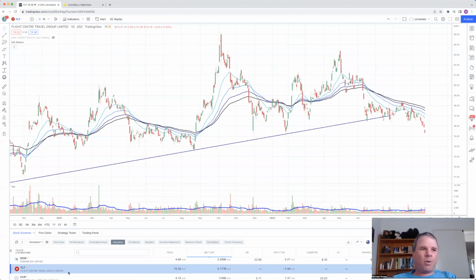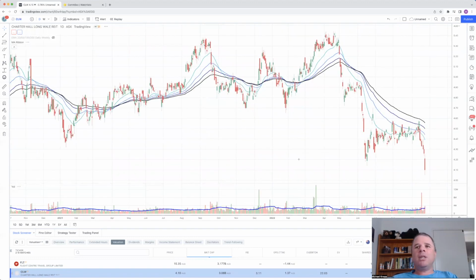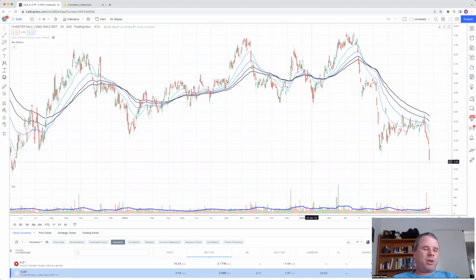Corporate Travel Management is another one, maybe Hello World. Another REIT, Charter Hall Long Whale. I think this is office, not retail. I wouldn't be interested in office. I'd be interested in industrial REITs, maybe even convenience REITs like DXC, I think the ticker code is. But the share price of Charter Hall Long Whale is at a multi-year low. And one of the reasons, again, is because of rising interest rates. These sort of companies could become interesting if we start to see the possibility of interest rates not rising much further.